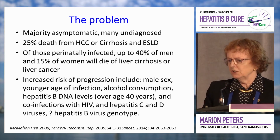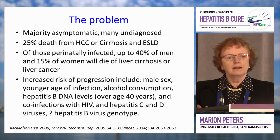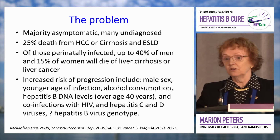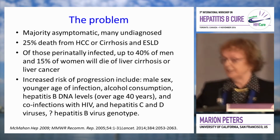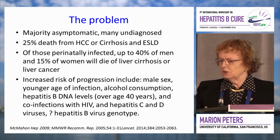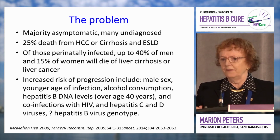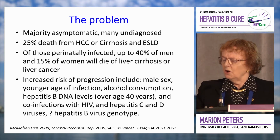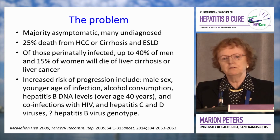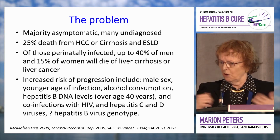The majority of patients are asymptomatic. In fact, many of them are undiagnosed. In the Bay Area, about a third of our patients, or about half of our patients, are actually undiagnosed when we went out and did test and treat. Secondly, 25% of patients will die from either cancer or cirrhosis and end-stage liver disease, as you heard about this morning. And it's estimated of those who are perinatally infected, up to about 40% of men and 15% of women will die of cirrhosis or liver cancer. So this is a large problem.